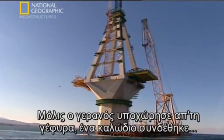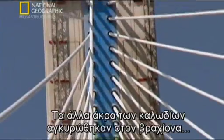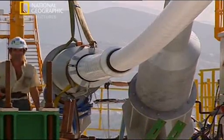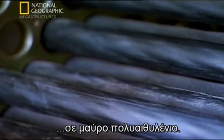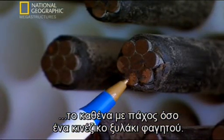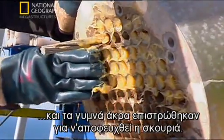Once the crane had backed away from the bridge, a cable was attached to each side of the new deck segment. The other ends of the cables were anchored to the bracket in the pylon head. Each cable was made of up to 70 strands wrapped in black polyethylene, and each strand was made with exactly 7 steel wires, each about the thickness of a chopstick. When the cables were installed, the excess was cut off and the bare ends given a special coating to prevent rust.